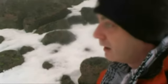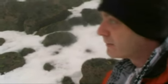But it's not just a lack of traction you have to worry about. Now here's a hazard on the route. I've just gone knee deep. By the way, don't laugh at the hat. You need the hat. If you don't have the hat, your ears fall off.